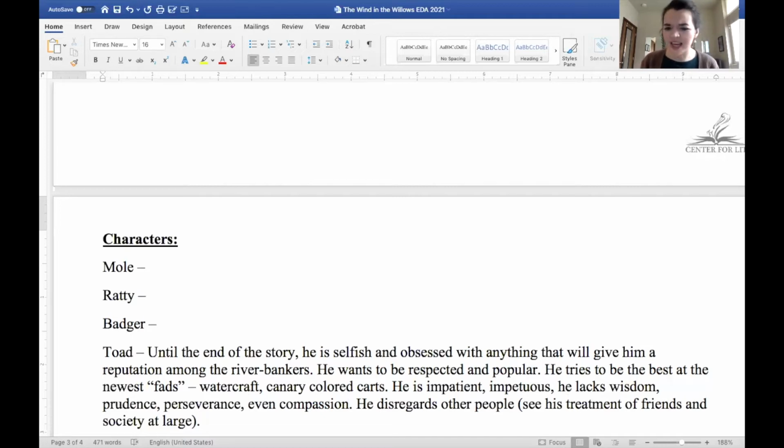All of these things that he lacks, that's a big long list, and I don't think we've even covered it all. He's greedy, he's selfish, he's impetuous. Is he a terrible guy? Well, it would seem, but I think that after reading the whole book, you realize that all he needed was guidance that was almost parental from his friends.